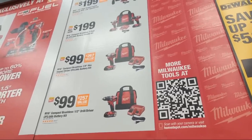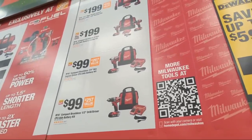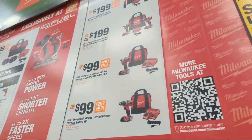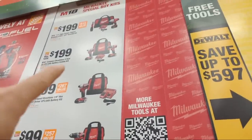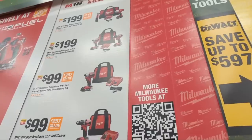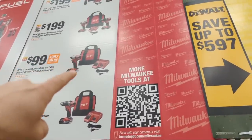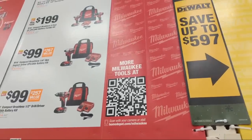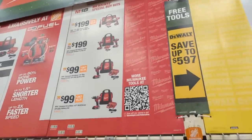And you all know I love me some Milwaukee, but it makes no sense because here's the deal. If you went with the single tools, you'd pay $1 cheaper. It'd be $198 instead of $199. You're getting an additional charger and an additional bag. Why would you buy that combo? It makes absolutely no sense to me at all.